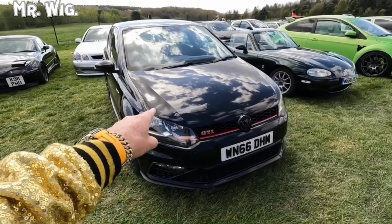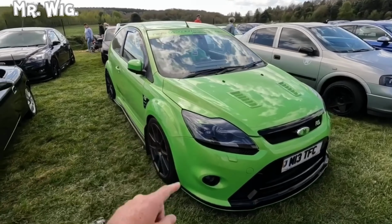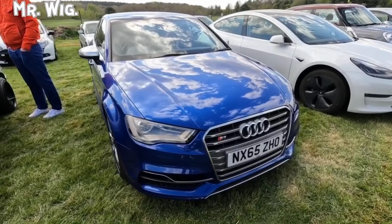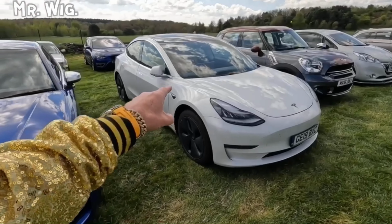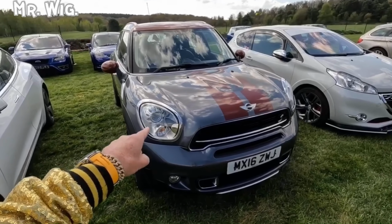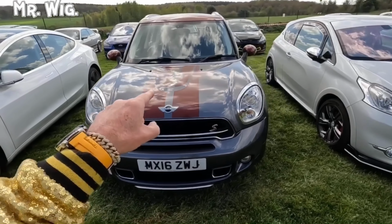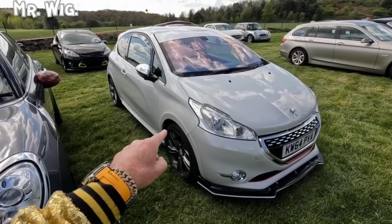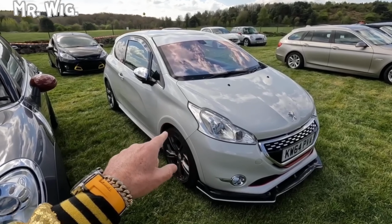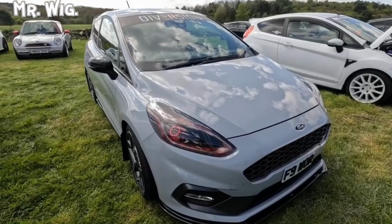The Polo GTI, really cool car. Ford RS in green apple. Really stunning. I just love this car. We got even a Tesla here, electric car. Minis, they are getting bigger and bigger. My goodness, but they are so gorgeous, I have to say. Small in size, big personality. The Peugeot GTI. Actually, they do a limited edition of them with 300 plus brake horsepower. This is a stunning car, let me tell you.